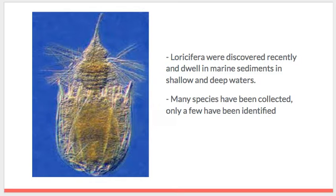Loriciferans are microscopic animals living between the particles of marine sediments. They were discovered in 1983 off the coast of France by a Danish zoologist named R.M. Christensen. Around 100 species have been collected so far, but only a third of those have been described. These animals attach themselves firmly to a substrate, and hence they have remained undiscovered for so long.